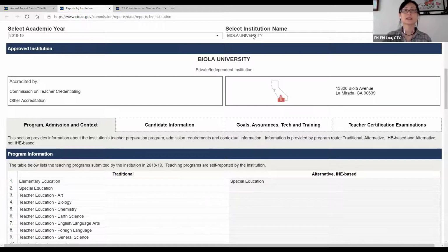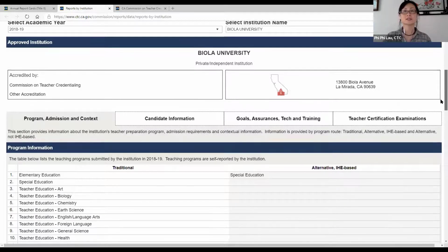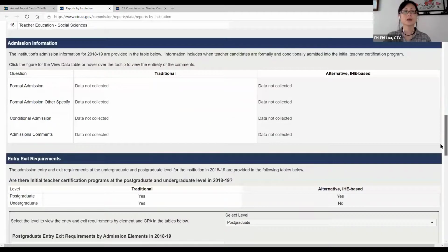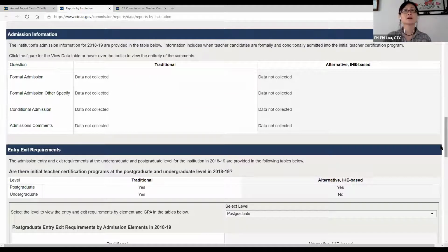This dashboard is organized in 4 different sections: program admission and context, candidate information, goals, assurances, tech and training, and teacher certification examinations. So on the program admission and context section, there'll be information about your programs that you reported in Title II. Admission information, however, starting in 2018-19, formal admission information is no longer required for Title II reporting, but you can still view the data reported for the prior years. That's why we kept this section.